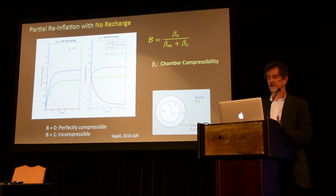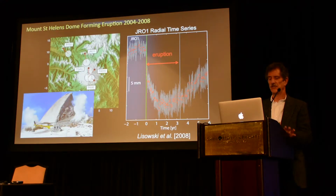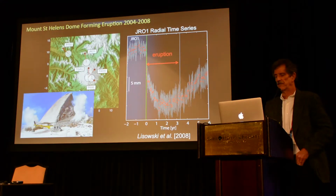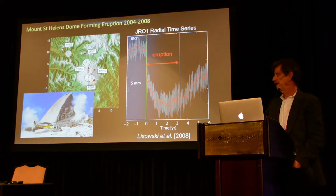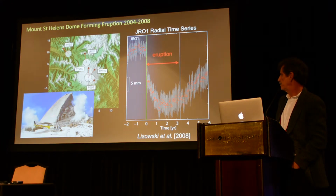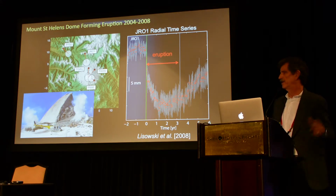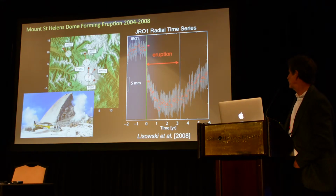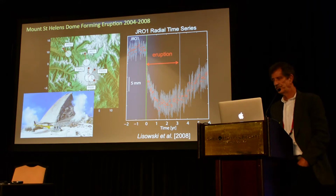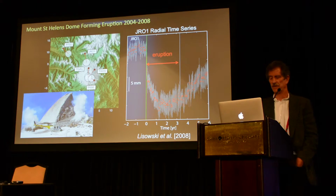So this is a theoretical result. Does this occur in nature? Well, it actually reminded me of what we saw following the 2004-2008 eruption at Mount St. Helens. This is the same volcano that erupted explosively in 1980, extruded a number of dacite spines between 2004 and 2008. You can see the horizontal displacements moving in as the pressure decreased. If we look at the time series at JR01, we see deflation during the eruption, and then following the eruption, apparent partial reinflation.